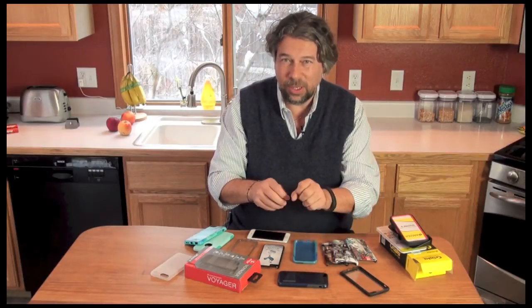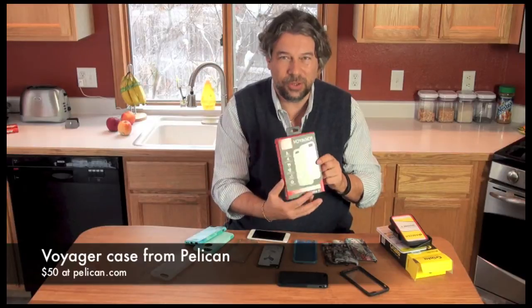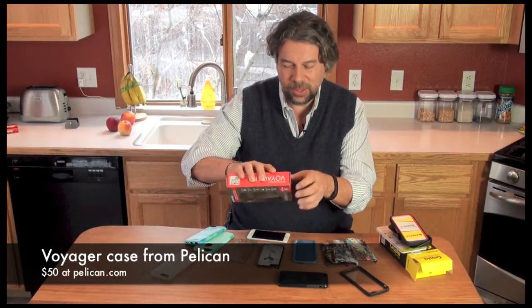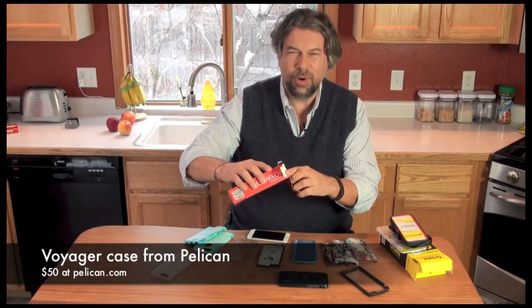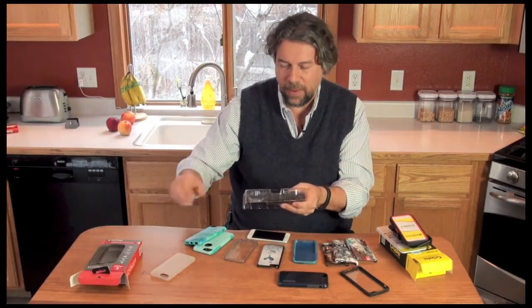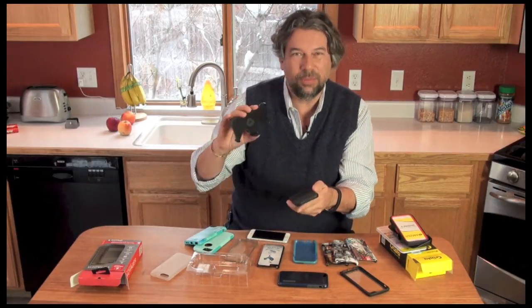All right, next up, Incipio. I'm going to skip that one because I'm going to come back to it. And then Pelican sent us this Voyager case, and this is actually very similar to the Crusta, so it's another one of these that's rugged outdoor use, and it's for people that are working in the exterior, and comes with a belt holster and everything.